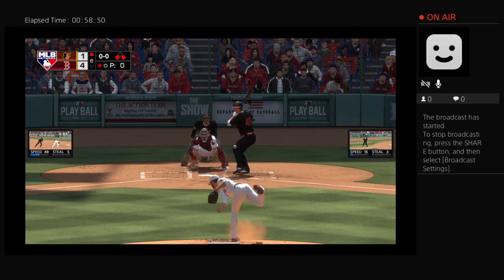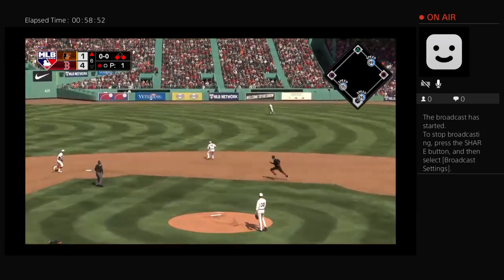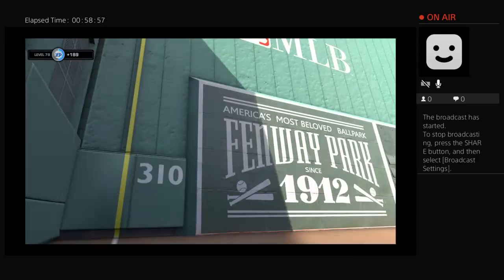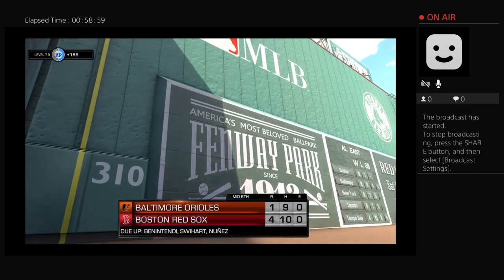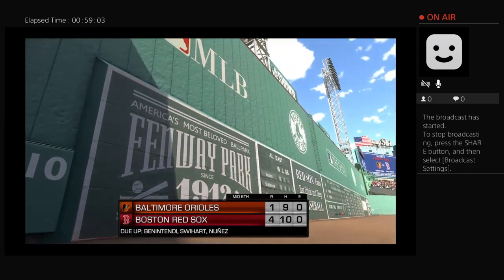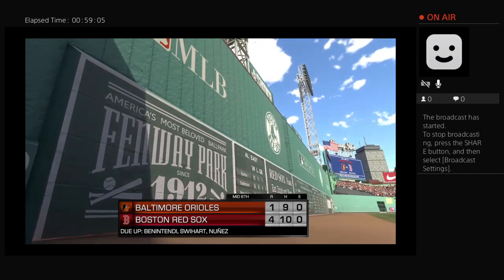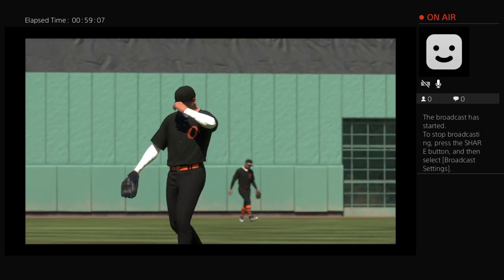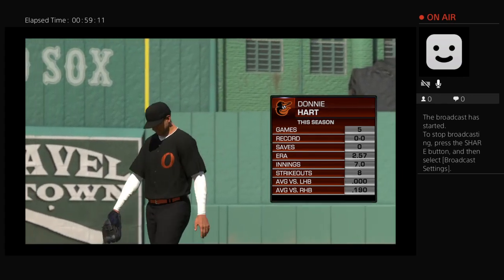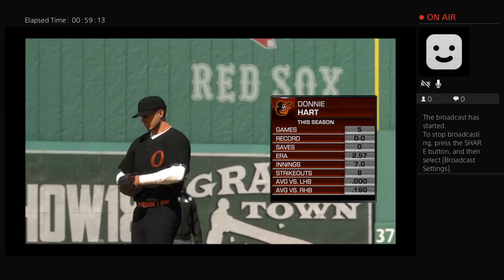First offering on its way. Hard hit ball to second. Pedroia fields it cleanly to second for one on the first. And how about that for an entrance? One pitch, two outs, and the inning is over. That's what I'm talking about. Efficiency. Donnie Hart enters to do the pitching in the bottom of the sixth. Number 57, Donnie Hart.